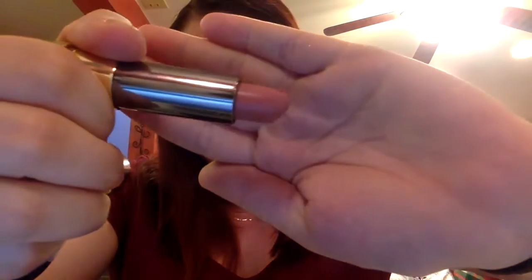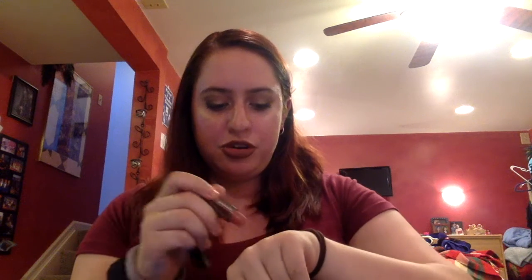Next one I have is an Urban Decay lipstick in Ravenswood. And it's kind of like a MAC Syrup color. It's like a purplish nude. Oh, that is real sticky. That is real heavy, really sticky. Yeah, that's probably why I stopped wearing that.